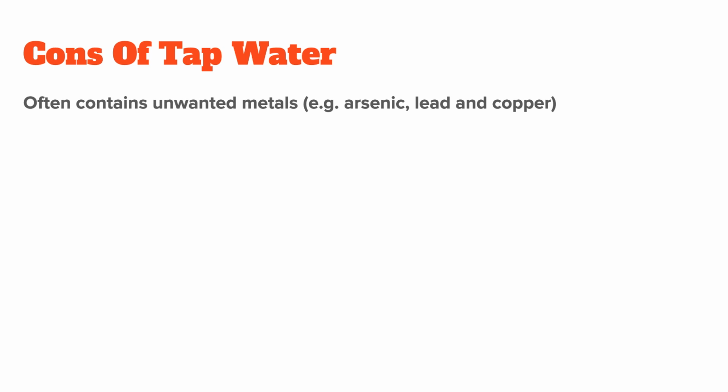However, there are also disadvantages to regular tap water that we quickly need to talk about. You see, while your tap water doesn't have any extremely harmful bacteria in it, it does often contain quite a bit of unwanted metals, even after it has been treated at the water plant. Common toxic metals still found in water after water treatment include arsenic and lead, as well as too much copper, which leaches out of old copper pipes.